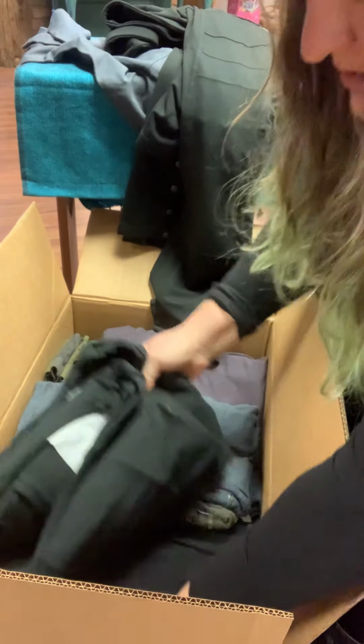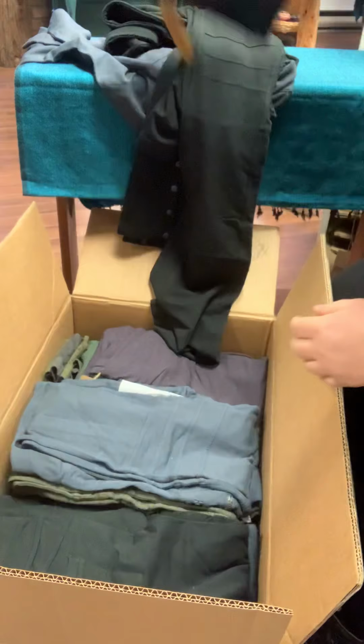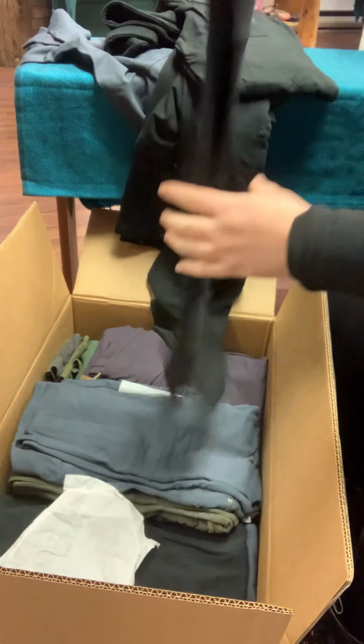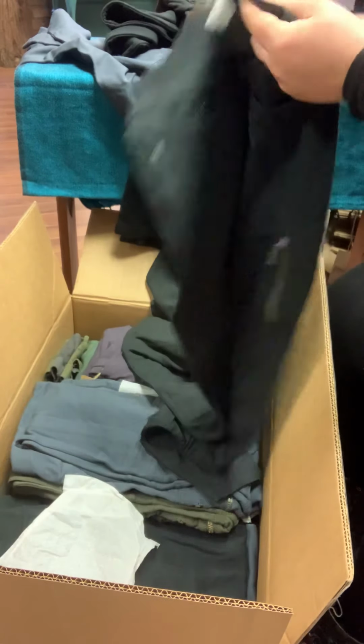And I've got several pairs of those. That's the same. I think this is the Drifter Pant. Yeah, this is the Drifter Pant.